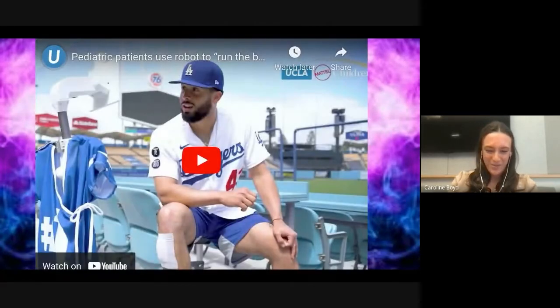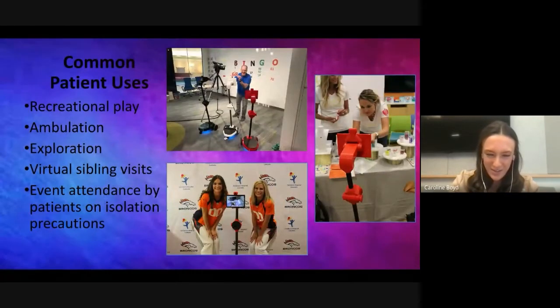All right, I hope that gave us a little bit better idea of what I'm talking about with our telepresence robots. So here at Children's Colorado, we use our Omnibots for multiple different reasons. We use them with patients for just fun and recreational play, to encourage ambulation to get kids up and moving, to foster exploration, to help facilitate virtual sibling visits if siblings aren't able to come to the hospital themselves.